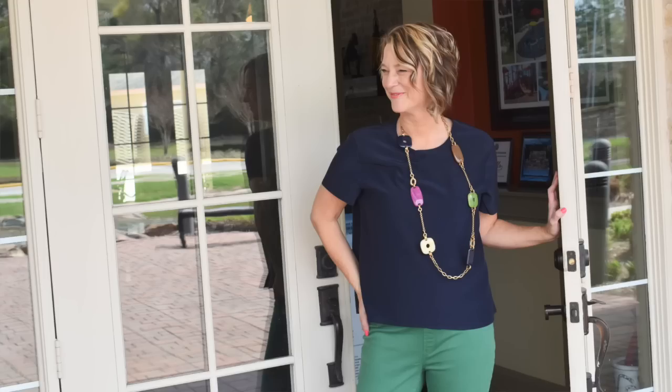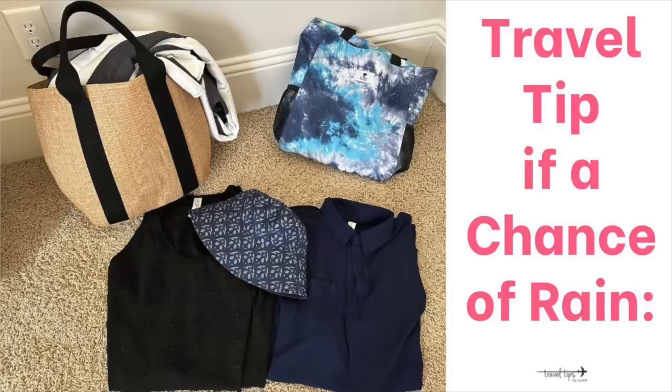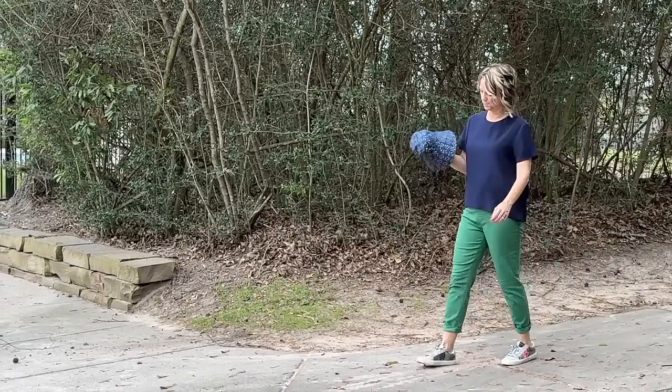One travel tip is that shoes and accessories can make a daytime look outfit dressier. An accessory that I figured out in Banff, Canada was that if there is a chance of rain in the summer, packing a bucket hat is a fun way to be prepared. See how this hat does have navy blue in it? But the pattern is elevated, which gives it a fun accessory to pack.